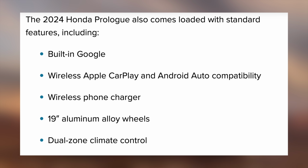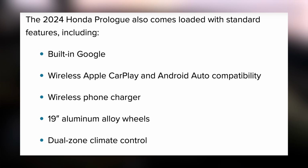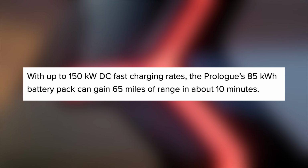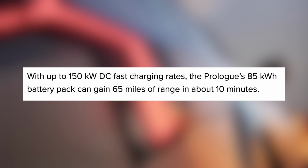Its standard features include Apple CarPlay and Android Auto, a wireless phone charger, 19-inch aluminum wheels, dual-zone climate controls, built-in Google, and 150 kilowatt DC fast charging. This car also will feature a few different charging incentives depending on your living and charging situation.